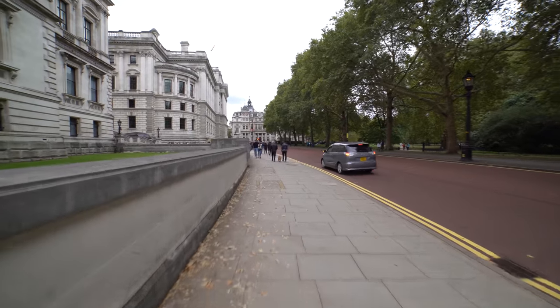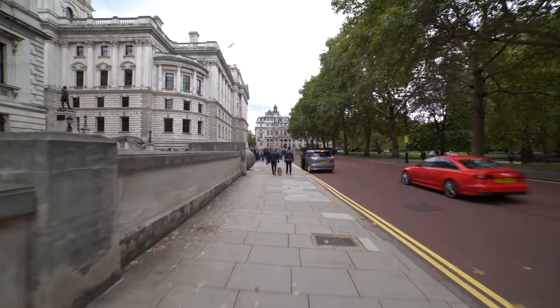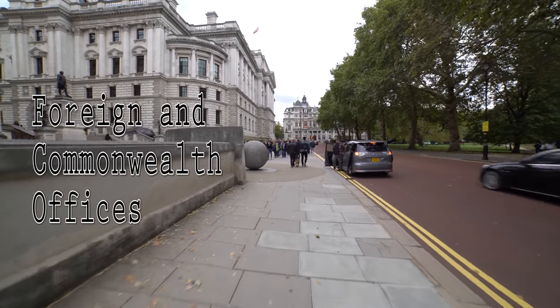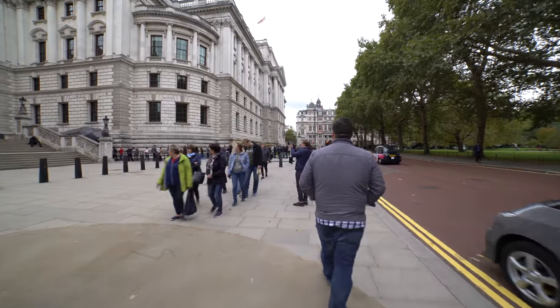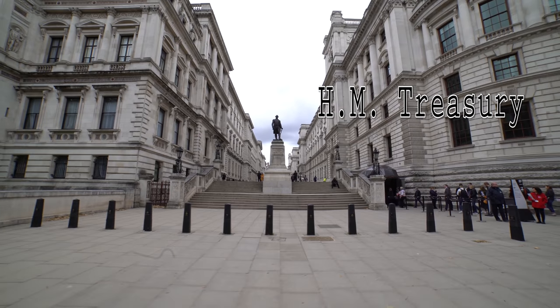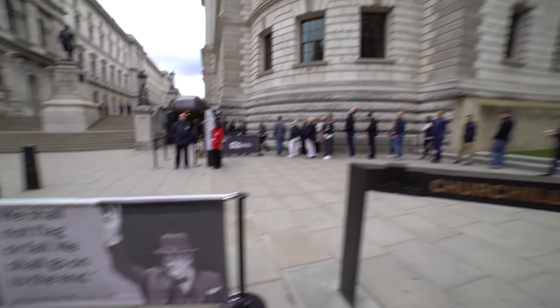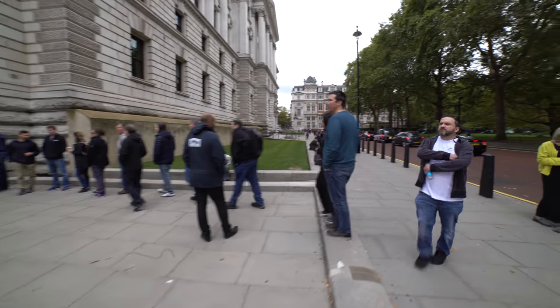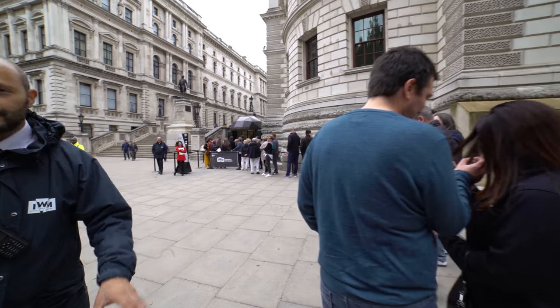There's a queue. Oh, there's a bloody queue. Typical. So, fingers crossed, we won't have to spend all day queuing. We shall see. There's the queue. So, here they are, Churchill War Rooms. They said there's about an hour queue, is it normally, to get in? All right, yeah, cheers, man.